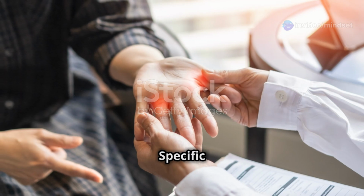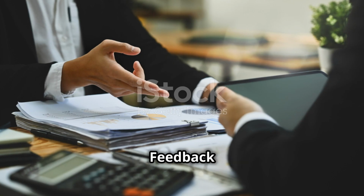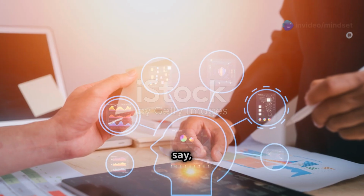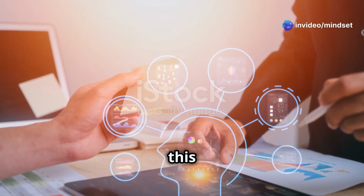Step 4. Be specific and solution-oriented. Feedback should always come with suggestions. Don't just say, "Fix this." Instead say, "Here's how we can improve this together."